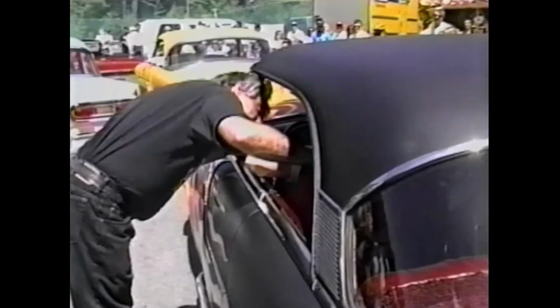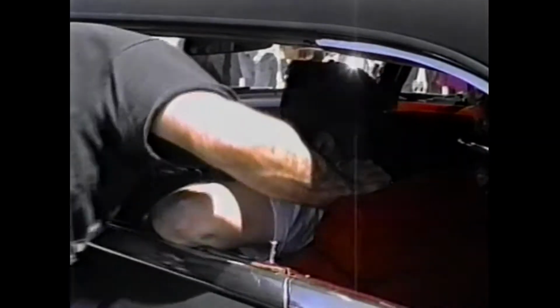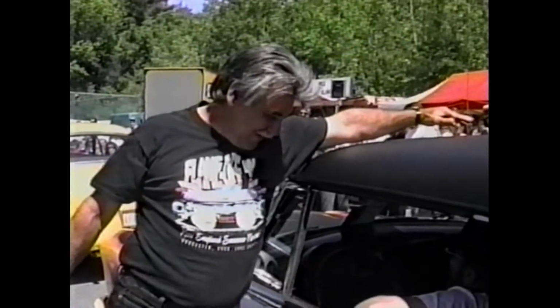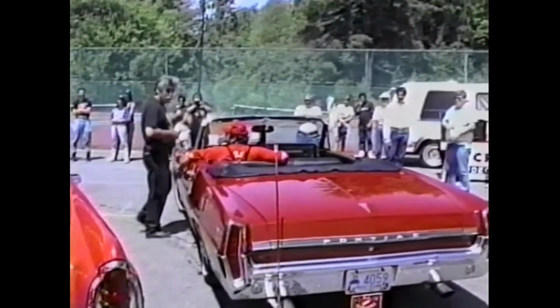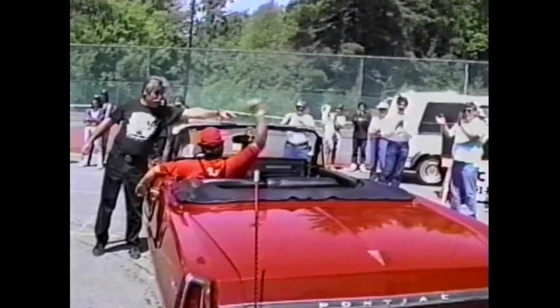Tough decision there. I'll put Bob right in the doghouse. Oh, they're pretty equal here. Yeah. Oh, you better go back to that car in the front there, the Pontiac, I think. We're going to go over again. Let's give him a hand now.